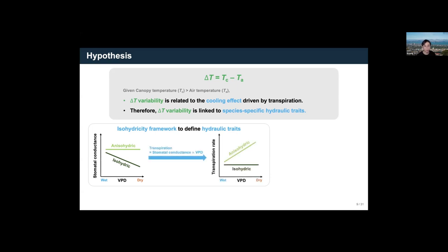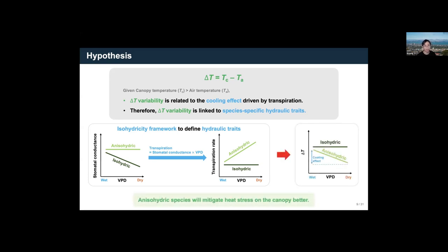Since transpiration depends on both stomatal conductance and vapor pressure deficit, VPD, it is expected to increase with rising VPD in anisohydric species. In contrast, isohydric species are expected to show little change in transpiration rates under similar conditions. Consequently, anisohydric species are likely to exhibit a greater delta T variability, indicating a stronger capacity to mitigate heat stress compared to isohydric species.